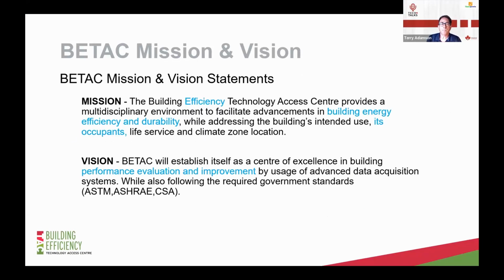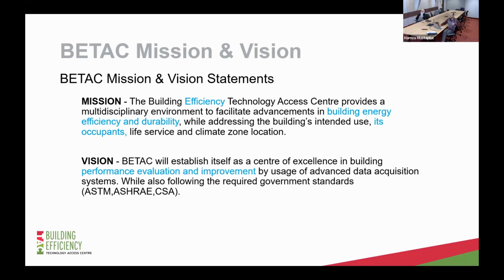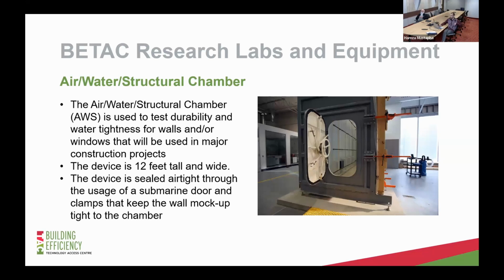Yep. Awesome. Okay. So the BTEC profile, once again: applied research, technical services, special training, mission, the vision. So this is CARSI, the main laboratory, Center for Applied Research and Sustainable Infrastructure. And then we also live in probably one of the best labs in the world in Manitoba with the climate. It's so volatile.